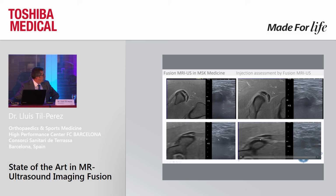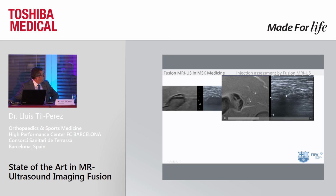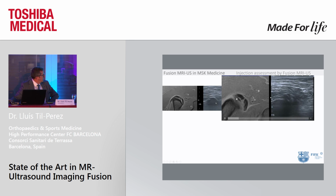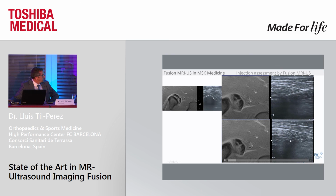To inject a PRP inside the injury, we use the fusion for a better guide. Here we are injecting inside the belly of the tendon, looking for this split injury, as you see. And you can see how the tendon is enlarging in the ultrasound, not in MRI, of course, when we put the PRP inside the tendon, inside the split and surrounding this.